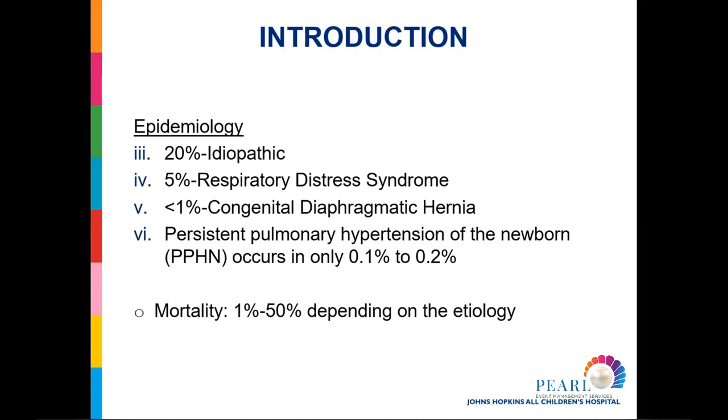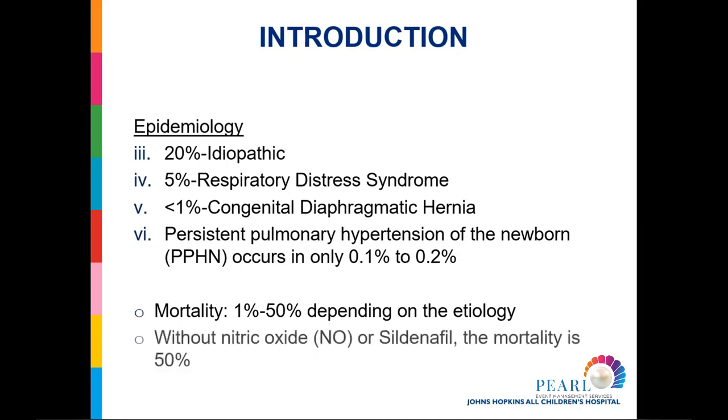That's a huge range, but it really depends on what the etiology of this is. You can imagine if we're talking about a patient who has congenital diaphragmatic hernia, you're going to be closer to that 50% if it's born in the community somewhere, as opposed to, say, a pneumonia that you can treat, which might be on the lower end. Without nitric oxide or sildenafil, the mortality can be up to 50%.